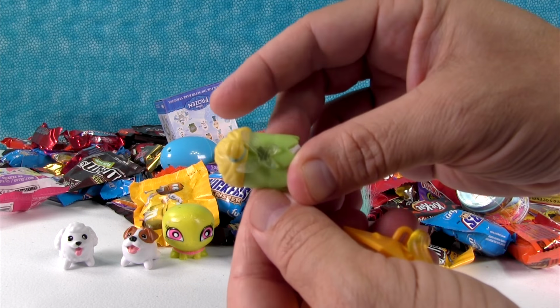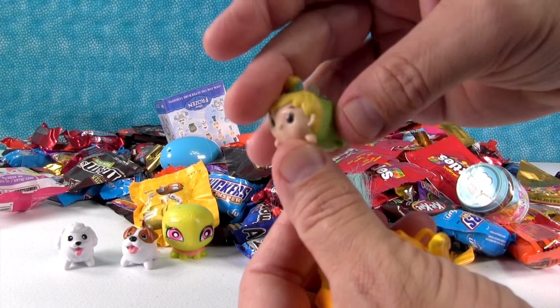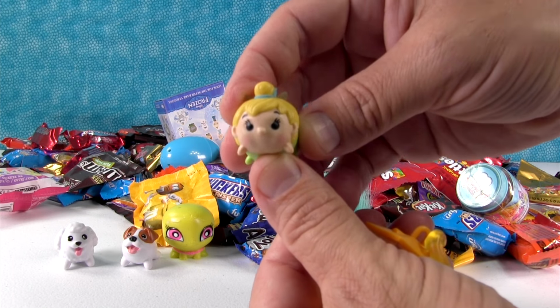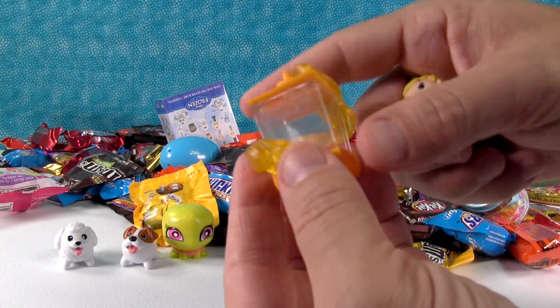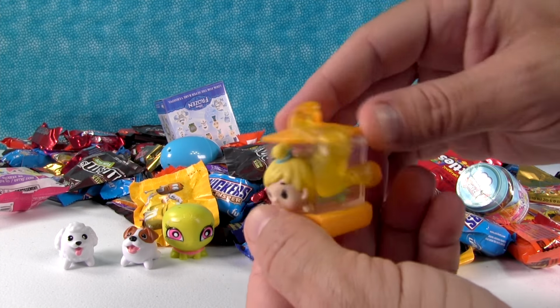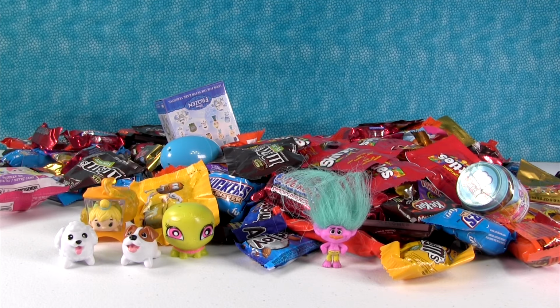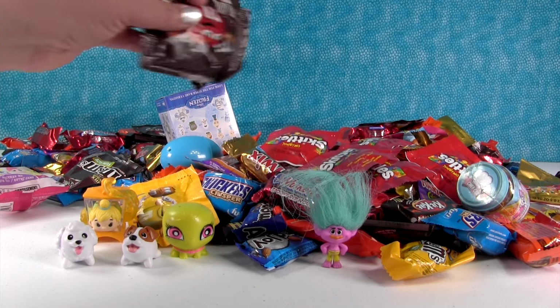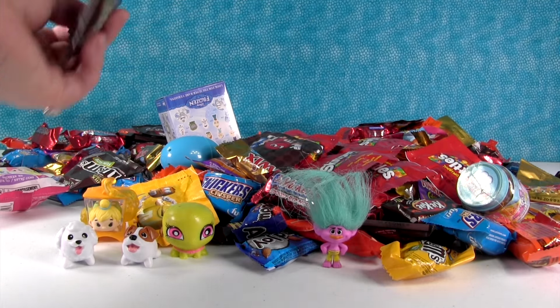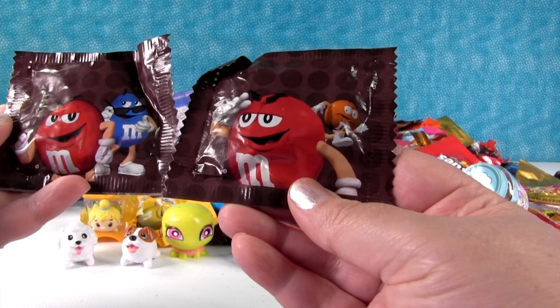An already built Tinkerbell. So there she is. There's her little fairy wings. Super cute. You know, every year we see a lot of people dressed as Tinkerbell for Halloween. That's a good costume. And there's her little lamp with her little fairy dust smoke. Super cool. Okay. I think I'm going to open a piece of candy. Whoa, I got two. Bonus. Oh, hey, look. They're different. Who should we open? Red and orange or red and blue?